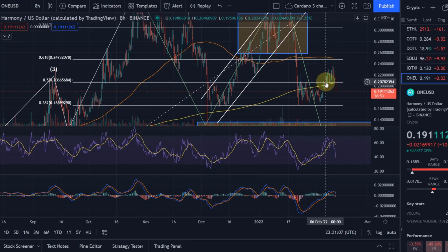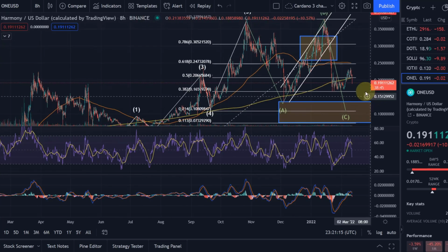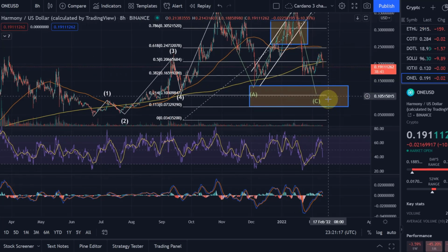We did win it here on the 6th of Feb. Moved above it, retested it very nicely, moved higher here, but now lost it quite strongly again. And all of that points me actually to further dropping prices.